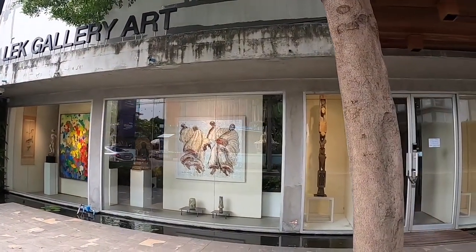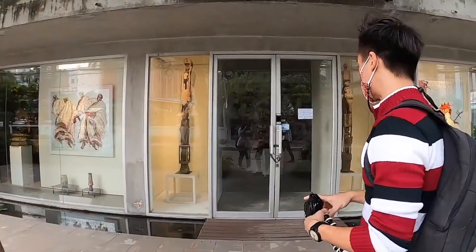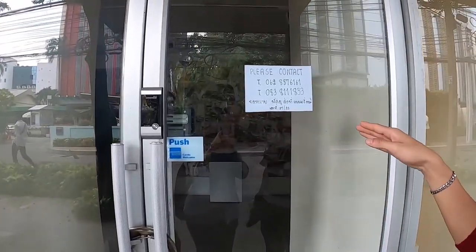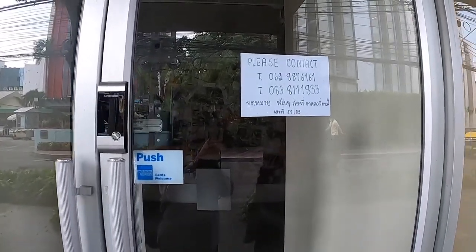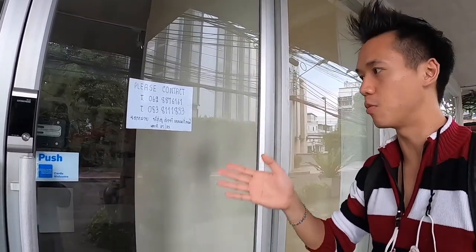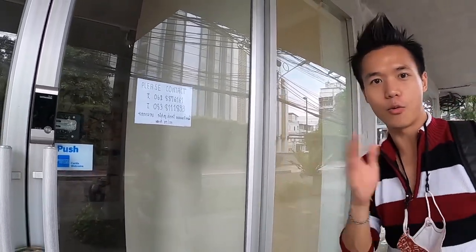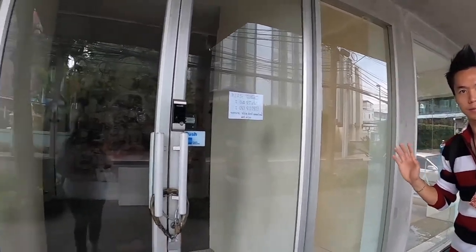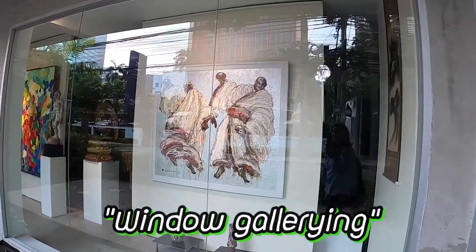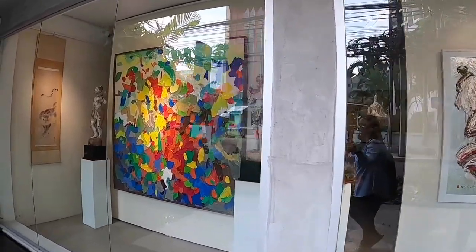This place is just a place of galleries, so if you guys want to come and check this place, you need to call this number. I think it's a closed gallery. That means you need to contact to book and then you can see some of these galleries. But this store is filled with a lot of galleries. Right, yeah. We'll just do a bit of window gallerying. I don't know, window shopping. Window gallery.